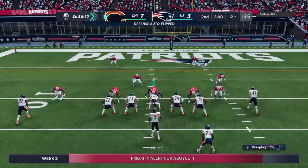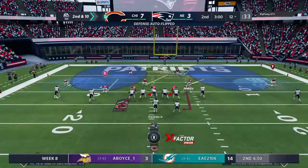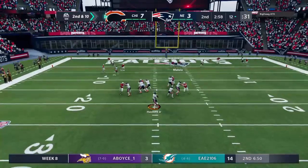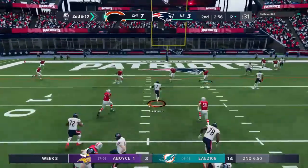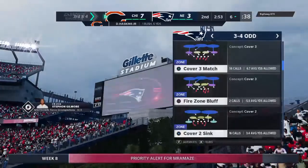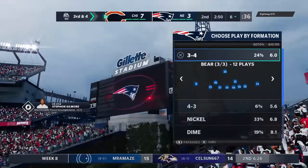I think he's got to be careful not to force anything into coverage right there. There weren't really any throwing lanes, but the best part for him, he's got 2nd and 3rd down to fall back on. And now he'll tuck it and run. 6 yards there off the scramble, but it'll still leave him with a 3rd down.